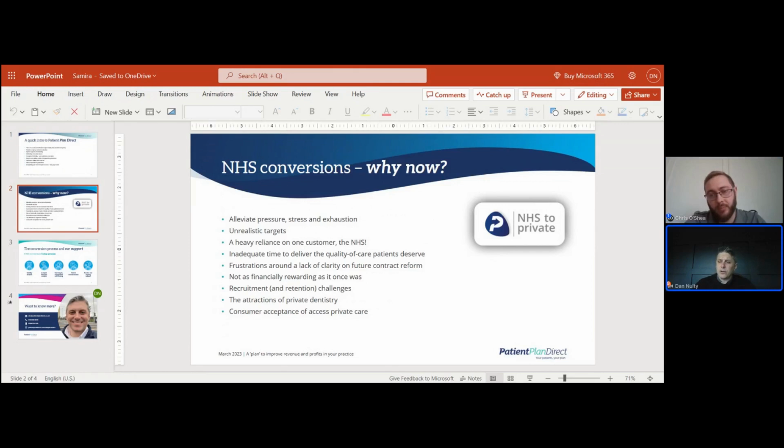And the other side of it as well is because more and more practices are going private or increasing their private number of patients and access to private dentistry, and couple that with all the articles that have been on BBC News the last 6 months about the lack of NHS places, the waiting lists. I believe Cornwall's got a 5-year waiting list on average for the NHS. There's a lot of consumer acceptance of their access is going to be on a private basis. There's never been a better time really to do it than now. Private dentistry is pretty much the future. Whether for good or bad, that's essentially where it's going to be going.